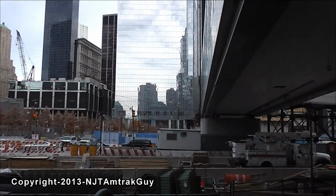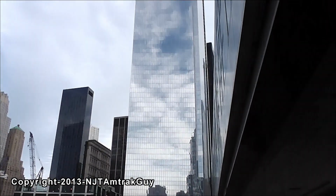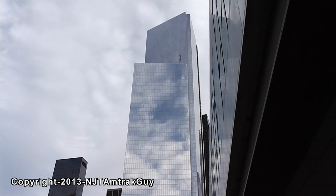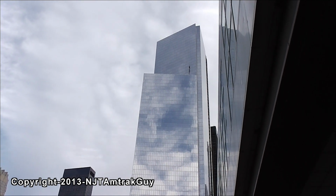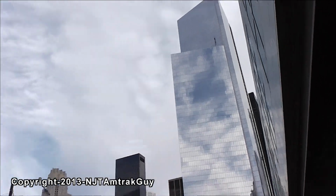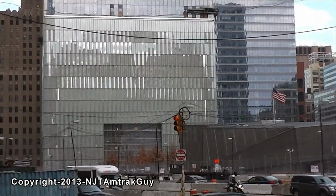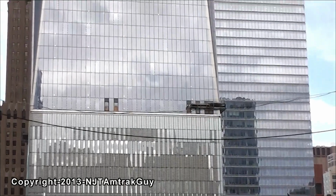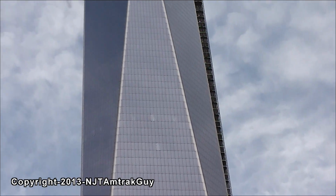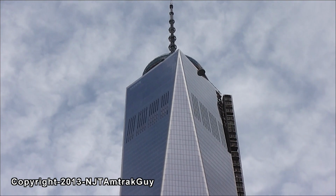Here's Tower 4. Looking good as usual. A lot of birds flying around. Real beauty.